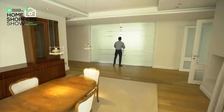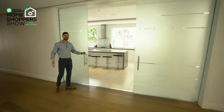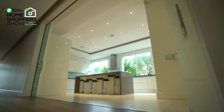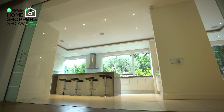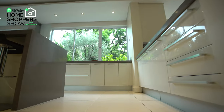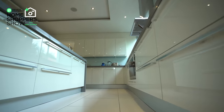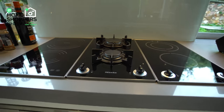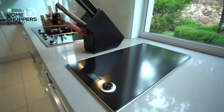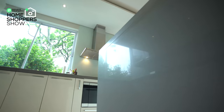Right now, we have got to pull these stunning, sliding, frosted glass doors open and take a peek at an incredible, breathtaking kitchen. Gloss white cupboards and stainless steel handles are a few of the high-end finishes that adorn this kitchen. Both gas burners are Miele, as well as induction stovetops. We've got an extractor fan kitted out in the stainless steel sitting just above that.